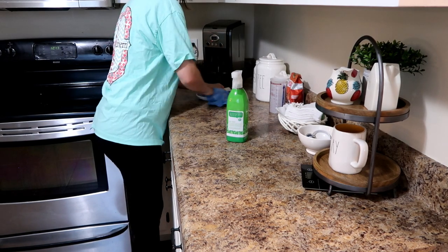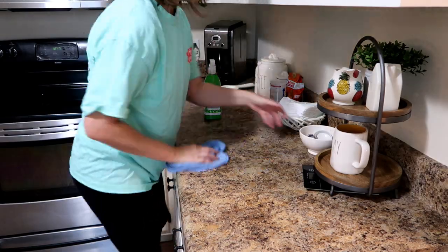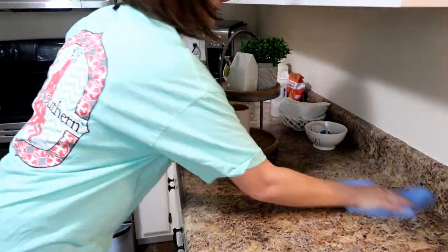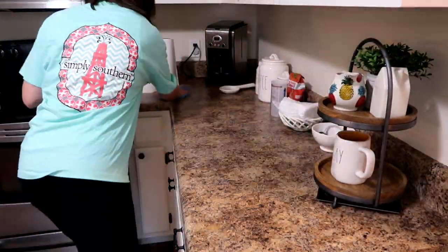Next order of business are my kitchen counters, so I am going to go over every surface and clean it using my Method Anti-Bac Spray. And if there's anything on a counter that needs to be put up, of course I am going to do that as well.